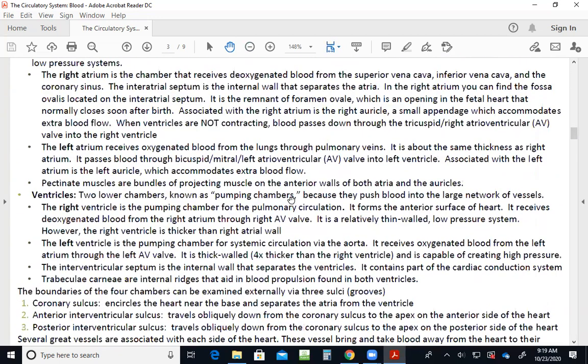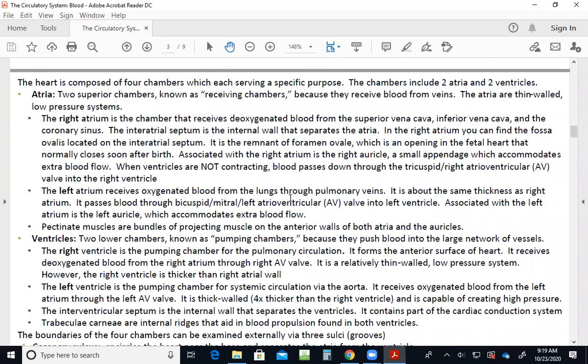All right, let's talk about the four chambers of the heart, each of which serves a specific purpose. The two atria are the two superior chambers, and the two bottom chambers are the two ventricles. The term atria is plural, atrium is singular. So you notice there we have right atrium, left atrium, but up above, what you had to write down was atria. We call the two superior atria receiving chambers, and that's because they receive blood that's coming back to our heart by way of veins.